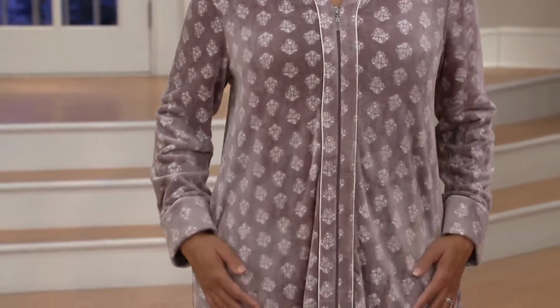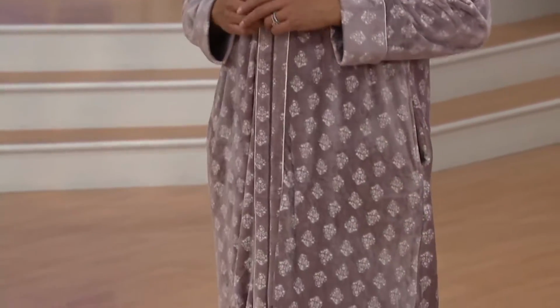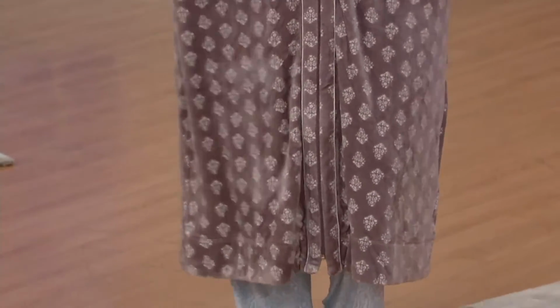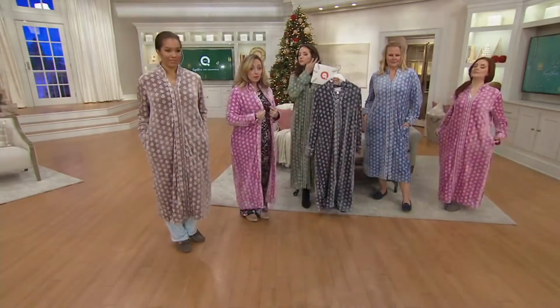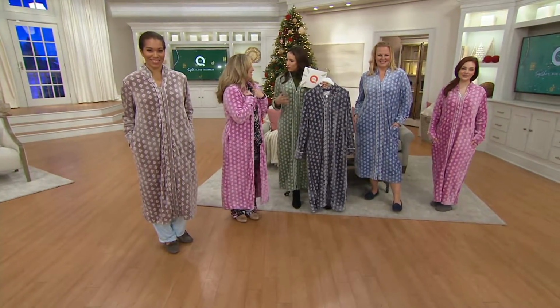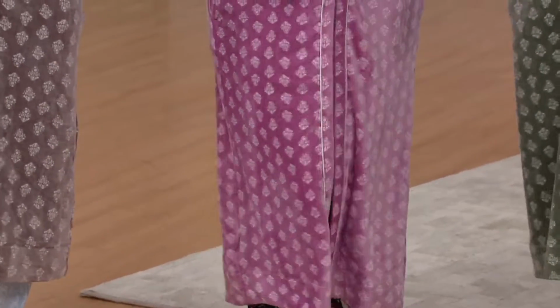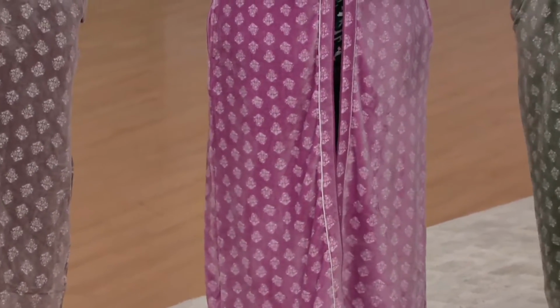So honestly, we've never done this fabric in the robe in any other item. This is the only stretch velour that we've ever done. This robe is by far my favorite robe. It's also the only full zip, you mentioned. It's the only full zip robe we have, but I have to say, we kind of held out to share the best of the best.